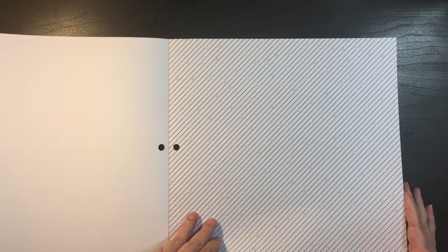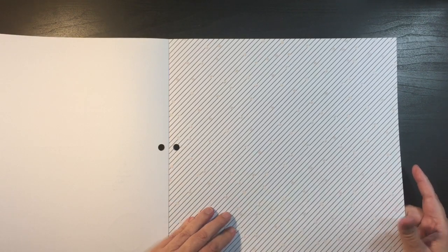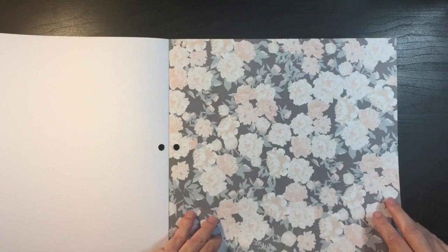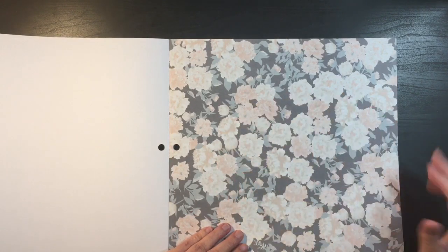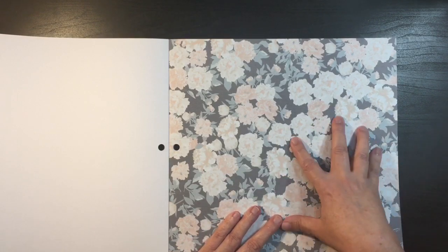I love this piece of paper. It's black diagonal with little pink polka dots on it. Kind of looks like confetti. I think this would be great for a birthday party layout. Then we have this beautiful floral. It's on kind of a charcoal gray background with different light pinks and a little bit of peach in it. And I could see this definitely for a wedding.